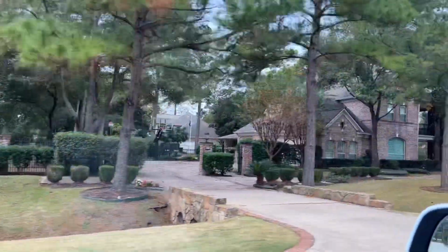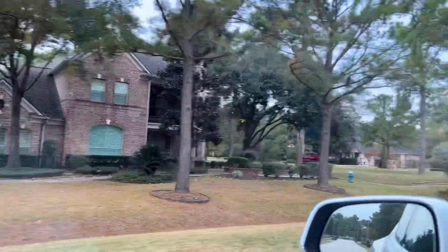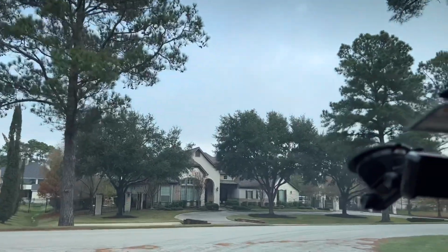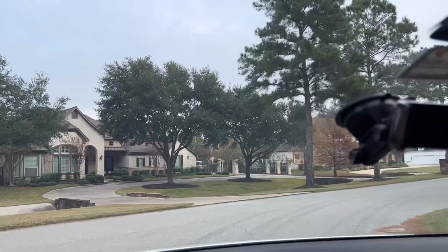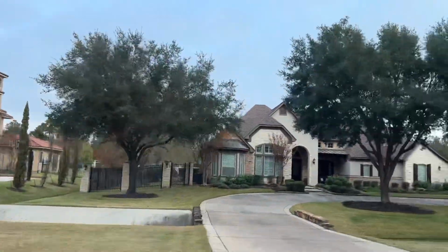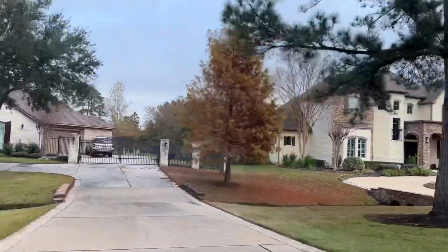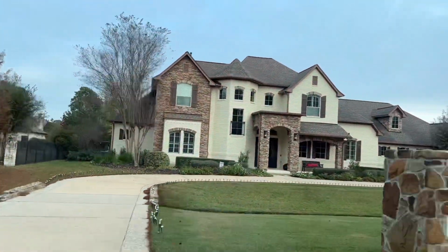My orthodontist is in the neighborhood. We'll pass it and I'll point it out. One of my favorite doctors. I'm really picky when it comes to doctors, and he is really good. Really nice. I always remember everything I tell them. Oh wow, that's pretty.